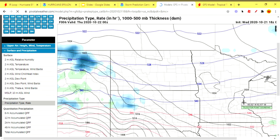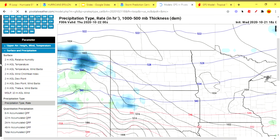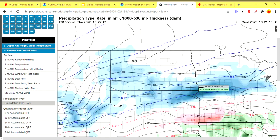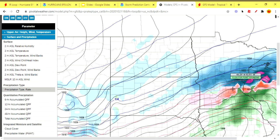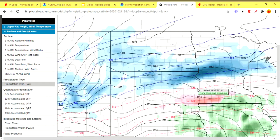Alright, so here we are in the Northern Plains. Don't know why it's laggy, but alright, so this is tomorrow morning. We have a pretty strong snow band in northern South Dakota, southern North Dakota, and Minnesota. The heaviest snow is kind of in this triple point here tomorrow morning. By 18Z, the heaviest snow is in Wisconsin, and we still have a lot of light snow across South Dakota, North Dakota, and Minnesota.